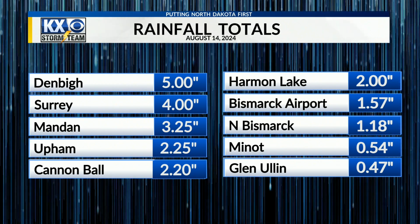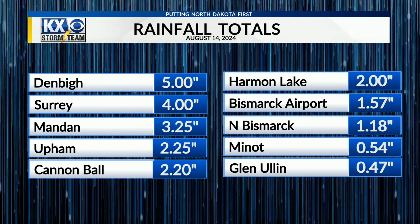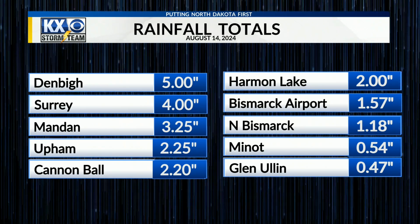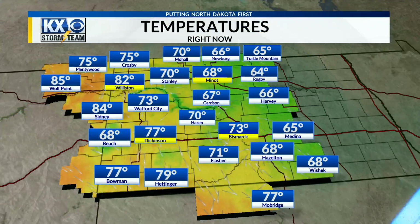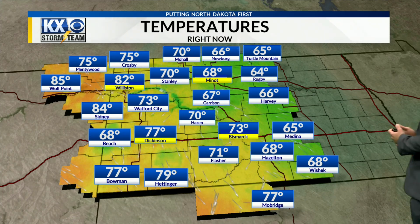If you're in one of these towns and you got a different number than we're showing, please send that in to us. Of course, we'll have different data from all of these towns over the course of the next day or so to collect and share with you. But overall, a very heavy rain day for us across the board. Temperature-wise, most of us are sitting in those 60s and low 70s. Some 80s out towards the west where it was a bit drier for today.